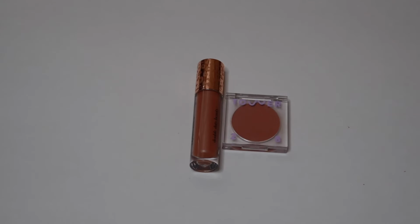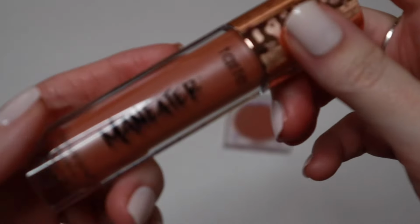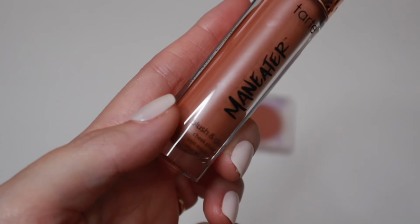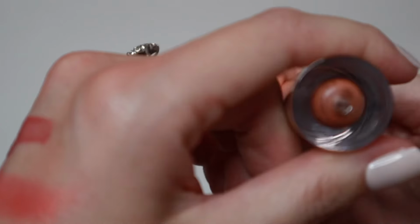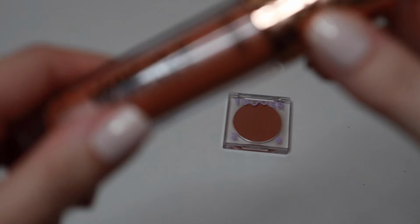Okay, I have two for the letter T. I have one from Tarte and then one from Tower 28. This first one is from Tarte. This is the Maneater Blush and Glow Cheek Plump, and this one is in the shade Buff, I believe. Let's see. Yes, the shade Buff.